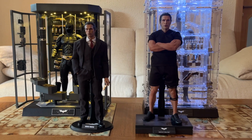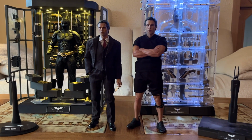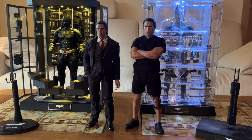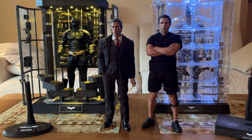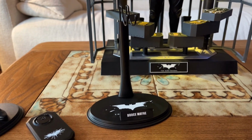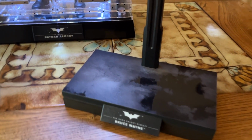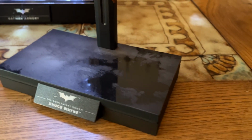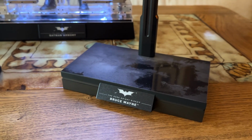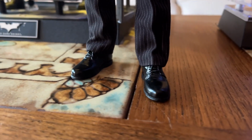Let's take them off their stands to compare their height. So the new Bruce Wayne is slightly taller, not a major difference, just a little bit taller. It's not like he was towering over the other one, but he is a bit taller. The Dark Knight Bruce Wayne came with an old school Hot Toys stand, like so many figures back in the day. The new stand is beautiful. It mimics the floor of the Batcave. We've got a stone floor with a puddle of water here, but it's flat. I wish they gave this some relief, but I probably won't be using it anyway because he stands perfectly fine on its own. So the Dark Knight Bruce Wayne, overall perfect figure.